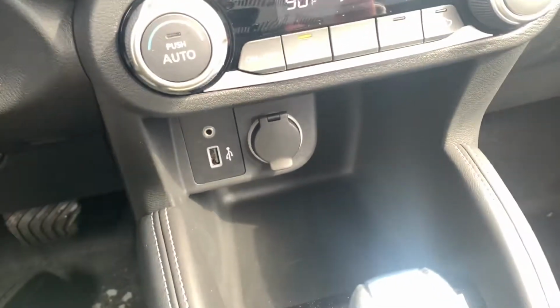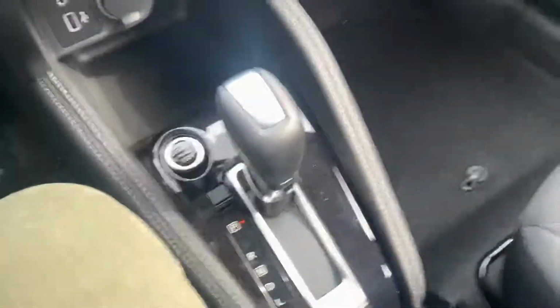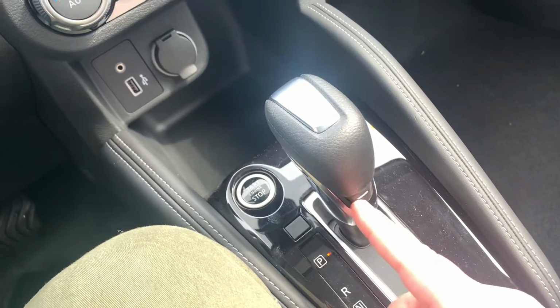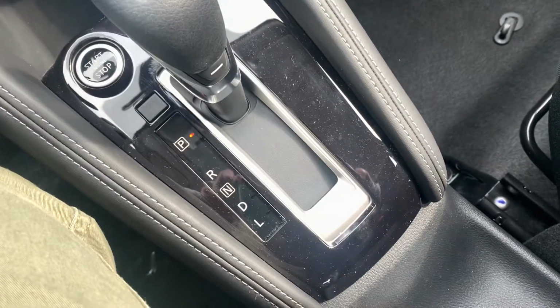You got your 12 volt cigarette lighter style outlet there next to it, and then your push to start button and your gear selector. On the back of this, you're gonna have this little button right there. That's gonna be for your sport mode. So when you're in drive and you press that button, it'll go into the drive sport mode. Other than that, nice and simple.